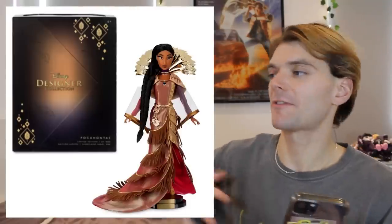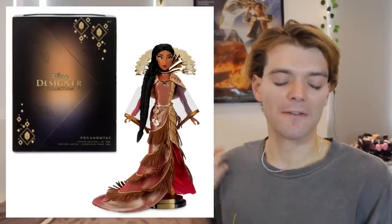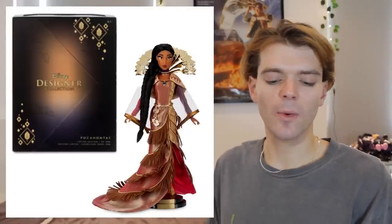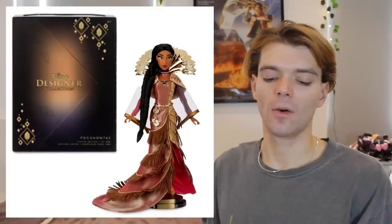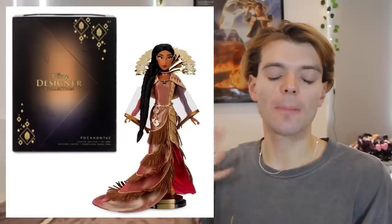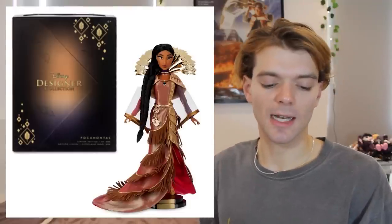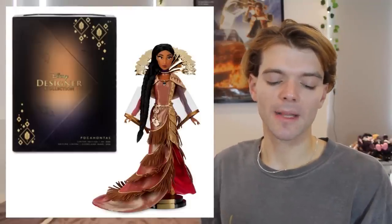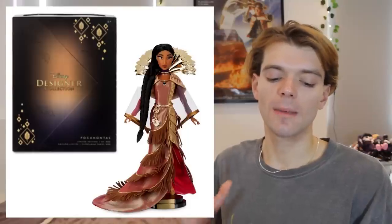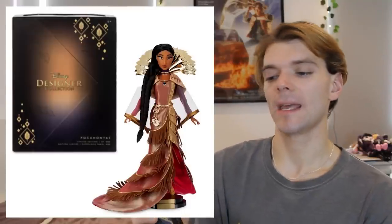I like Pocahontas to have free-flowing hair. Her hair is such an important part of her design, I always thought, in the film. So having it tied like that, I just don't like. The weird little cape thing, also very odd. Don't get that. I think overall, apart from the collar, the shape of this dress I quite like. But there's just one or two, maybe three or four elements that I would have taken off to improve this doll. Overall, a bit of a fail for me.